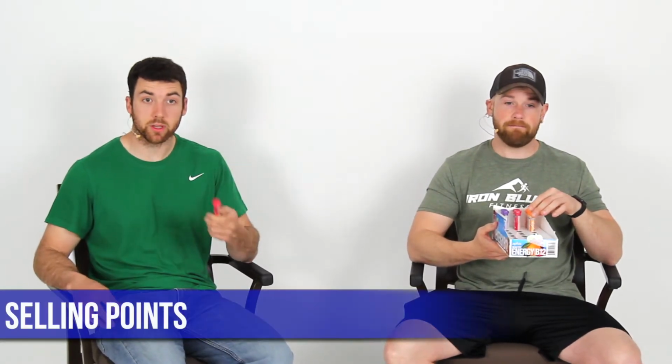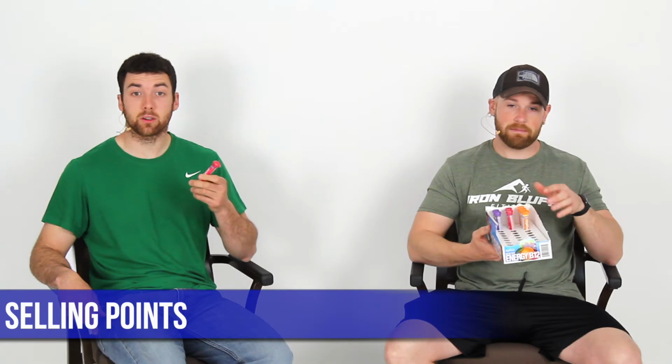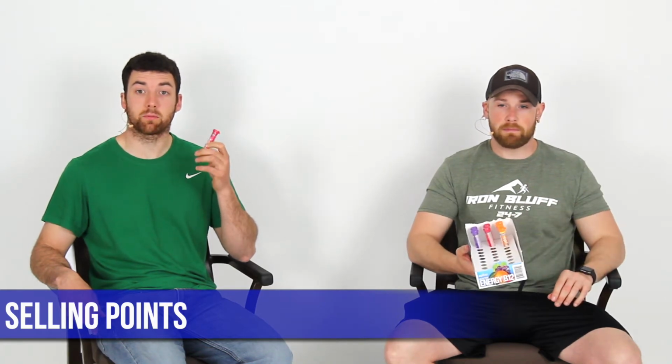Selling points. Zipfizz, a healthy energy drink that delivers a powerful charge of micronutrients to fuel the body's system. It is packed with vitamins, minerals, and electrolytes. It also has key amino acids to help protect your immune system, and provides enhanced hydration in every tube. So not just an energy drink, but it's going to give you electrolytes and hydration. That's kind of an added bonus. There's a bunch of vitamins and minerals in this and the electrolytes.